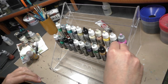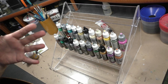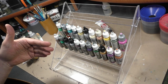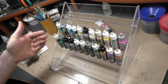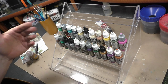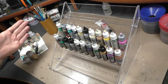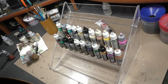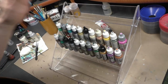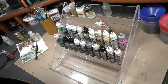But because this has a little bit of wiggle room here, you can fit different sizes and brands of paint. Virtually all the other paint racks that you buy, you have to buy one specifically made for one type of paint. So if you have all Vallejo, that's great, you buy the Vallejo rack, but if you're someone who has Vallejo, GW, and testers, you have to buy 3 different racks to hold all your different paint. That sucks. This one holds Vallejo, holds GW, holds tester big bottle, holds tester small bottle.